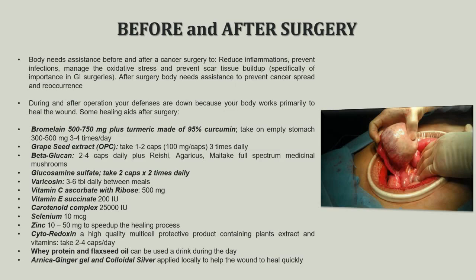Also a great aid is glucosamine sulfate. You should take 2 caps 2 times daily. Varicocin is also recommended, 3 to 6 tablets daily between the meals. Also vitamin C ascorbate with ribose, 500 milligrams per day. Vitamin E succinate, 200 units per day.